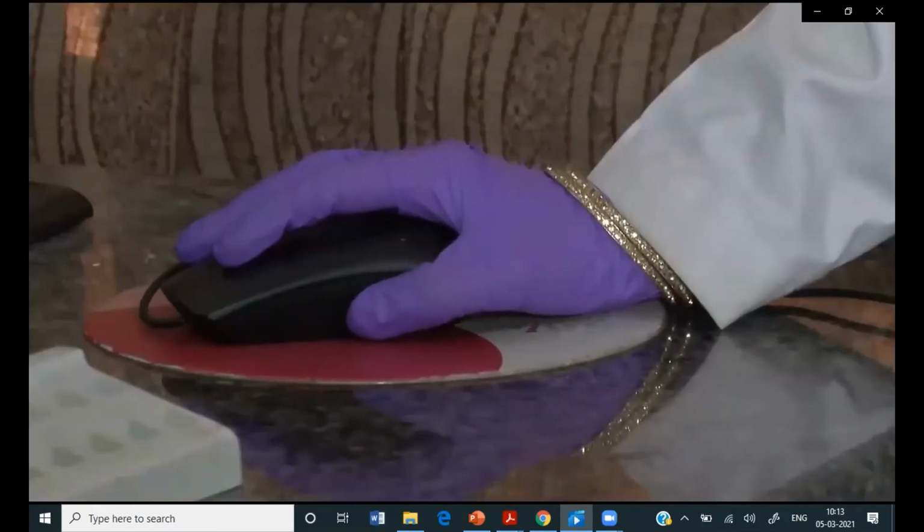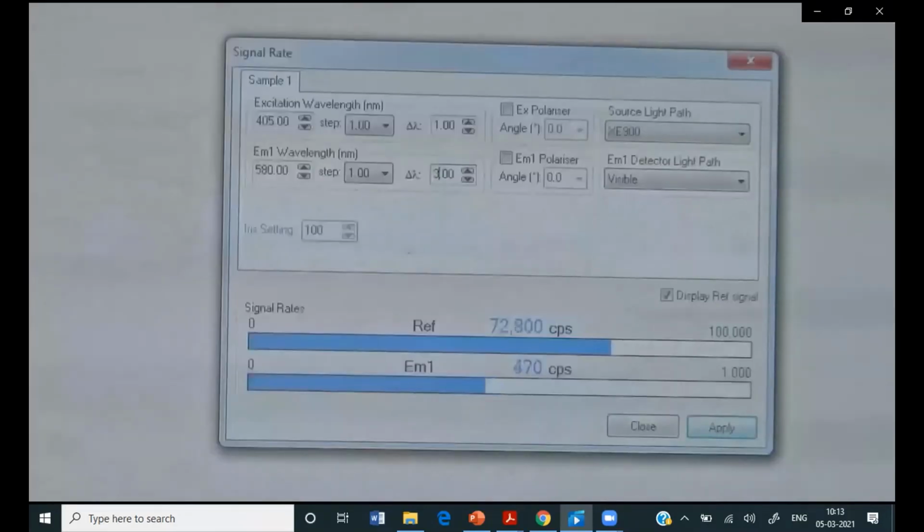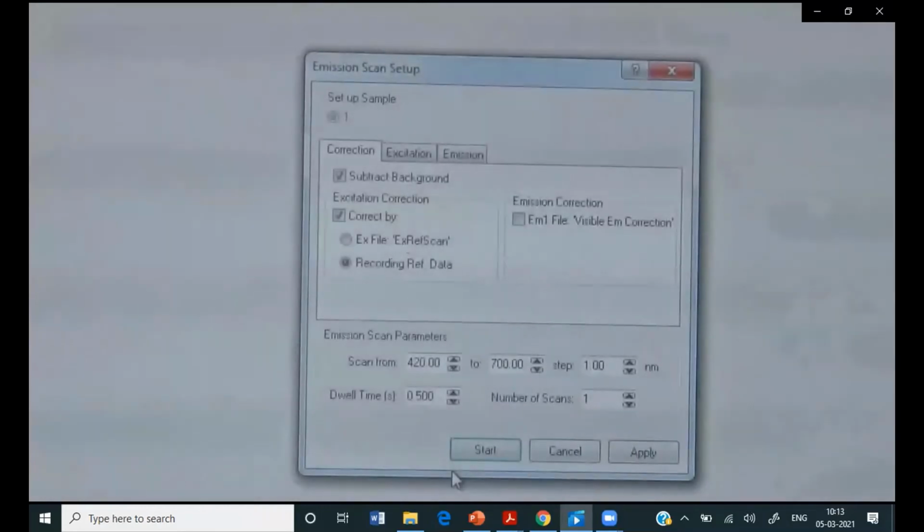Okay, so let us start with the experiment, as Harshita is going to show you. Now she is going to go to the next step. She clicks on emission scan. Now she is going to set the scan range. Okay, so let's go and collect it.